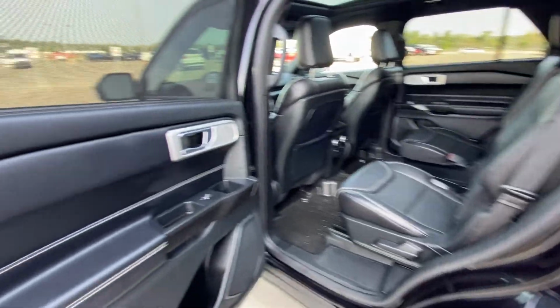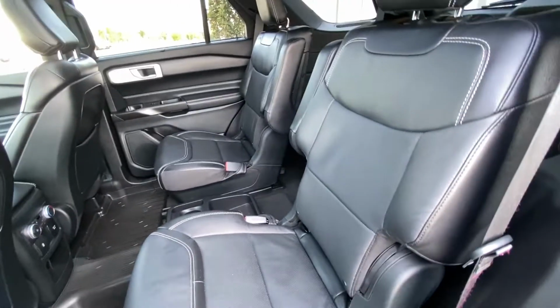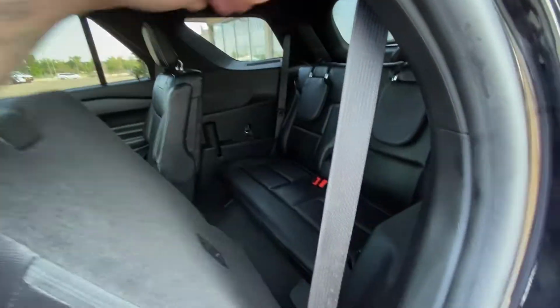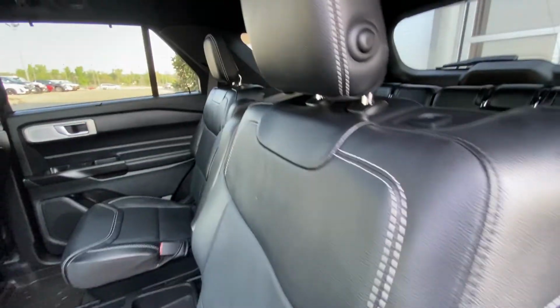Jumping into the interior right away, on the door we do have the mesh as well, to keep that sun out. We do have the captain's chair second row, both leather, heated, car seat ready. We do have the quick fold option getting out of the way, giving us access to our third row, a 50-50 split. This is the 6-passenger Ford Explorer.